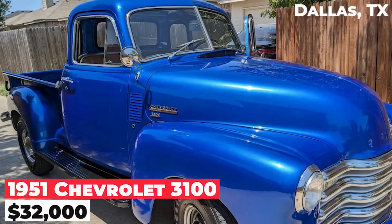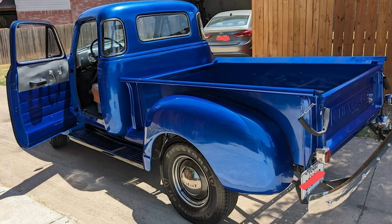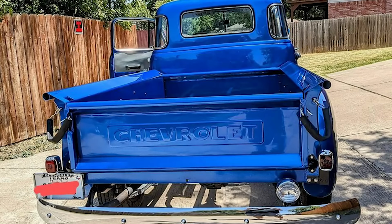For sale at $32,000 in Dallas, Texas, this 1951 Chevrolet 3100 is a true classic truck with a 235 engine. It's a 5-window model, and while the mileage is unknown due to a non-working odometer, it remains a great classic vehicle for someone looking to own a piece of Chevrolet history.